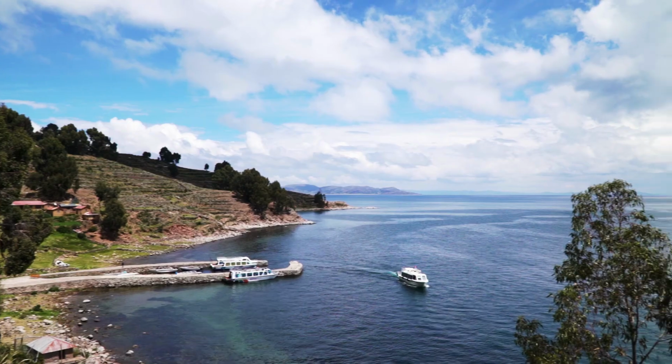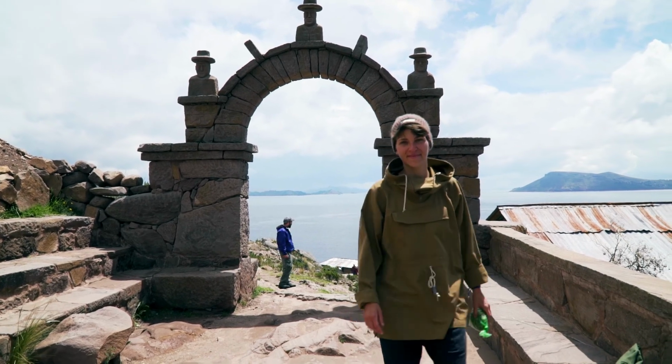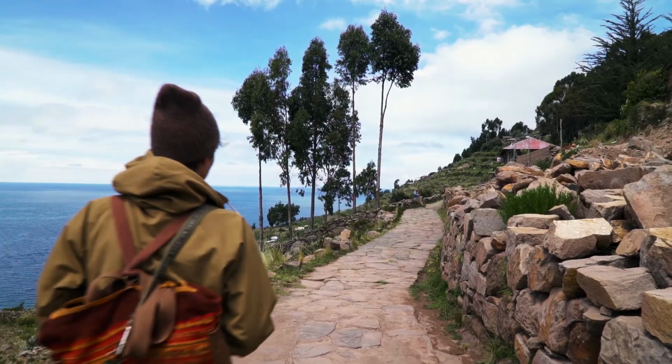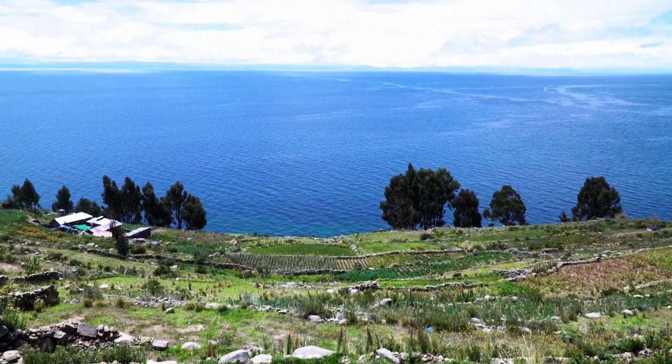Get ready for an exciting day today. We're here on Lake Titicaca. This lake is one of the highest in the world. Tucked in between these mountains, Lake Titicaca sits at 3,830 meters above sea level. So make sure to bring your coca leaves because you're sure to get altitude sickness at these heights.